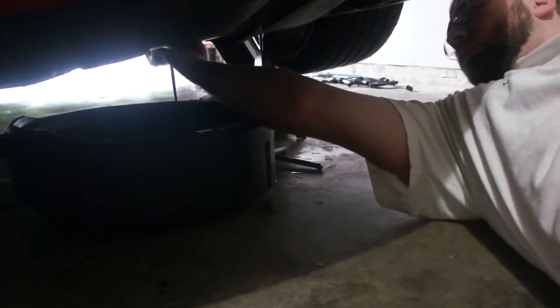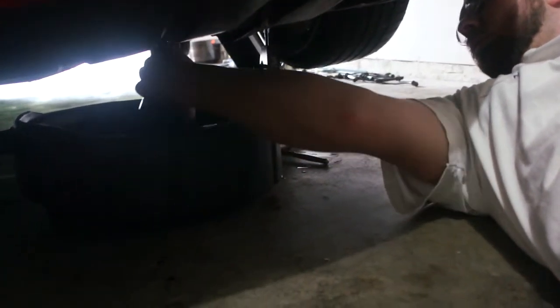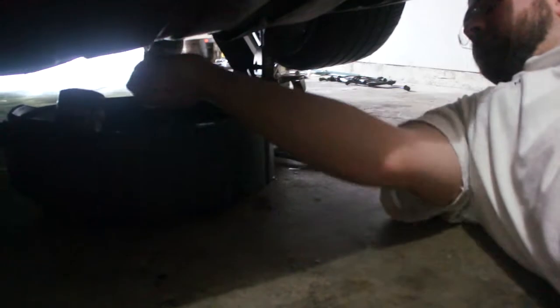Where's your oil filter at? I've already loosened it. It's right here. Pull it. Man, right. How oily are you?